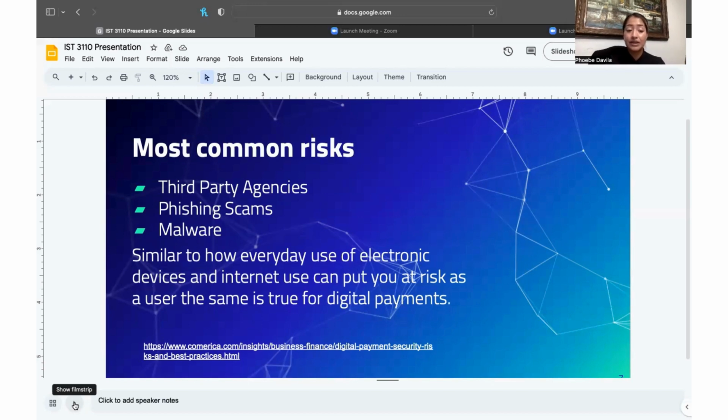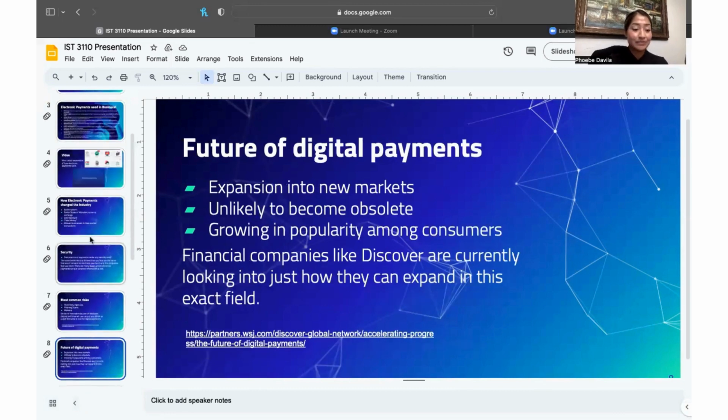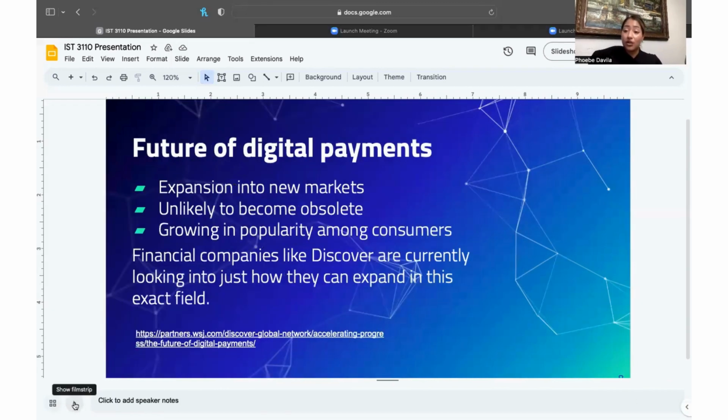So it's up to the company to be very careful of the data that they hold. And it has happened before where sensitive data has been accessed by unwanted parties. So it happens, and companies just have to be very careful about not falling for those types of things. So the future for digital payments.